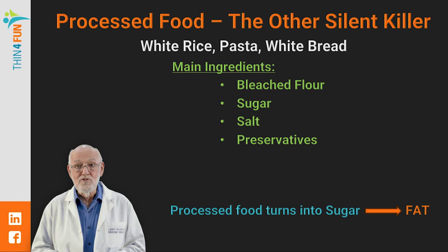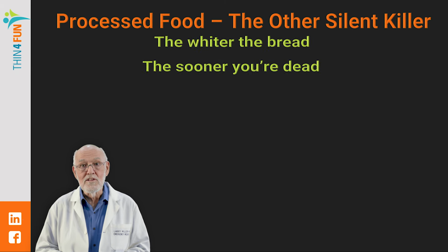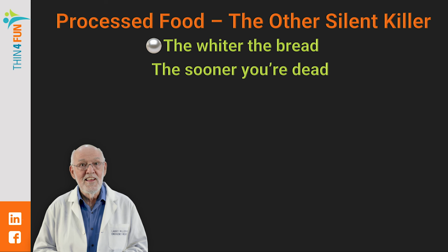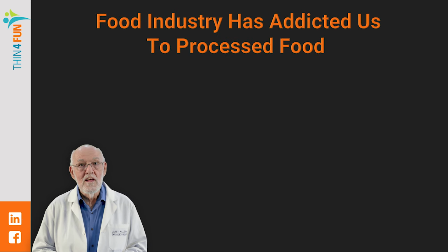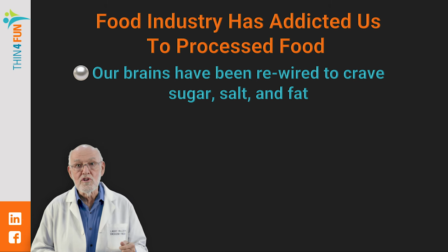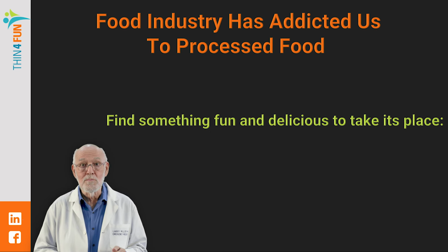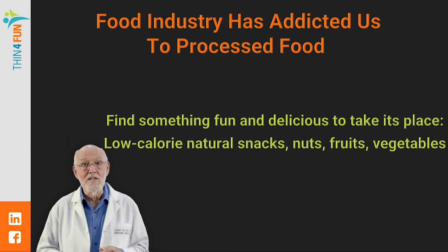Processed food turns into sugar, which then turns into fat. The whiter the bread, the sooner you're dead. Remember, the whiter the bread, the sooner you're dead. So a caveman did not eat processed food. The food industry has addicted us to processed food as well. Our brains have been rewired to crave sugar, salt, and fat. Find something fun and delicious to take its place. Low-calorie natural snacks, nuts, fruits, and vegetables.